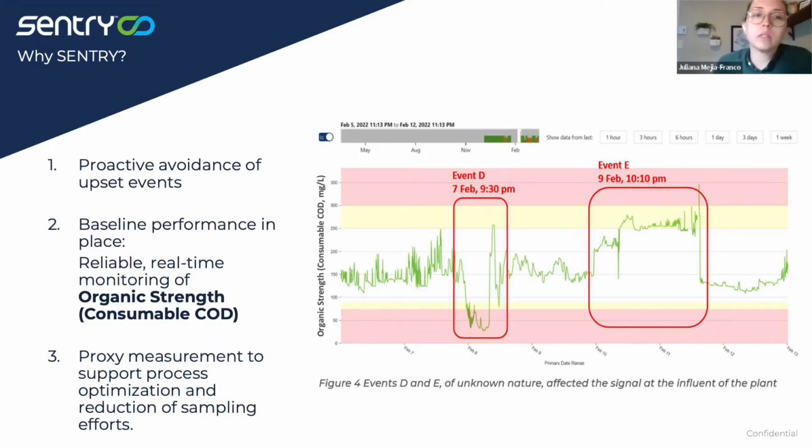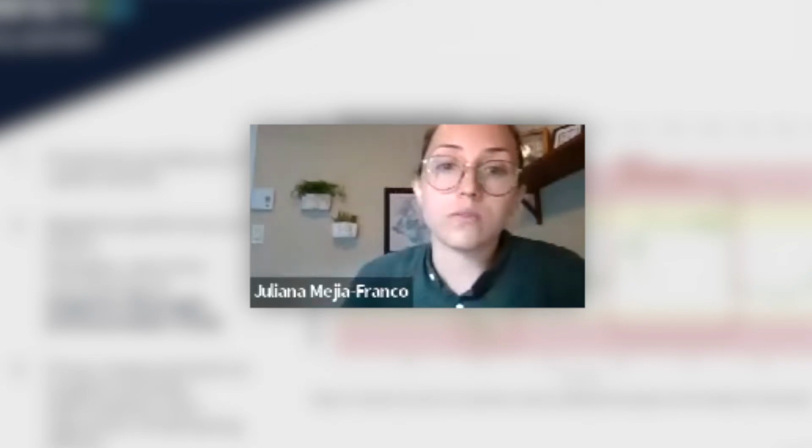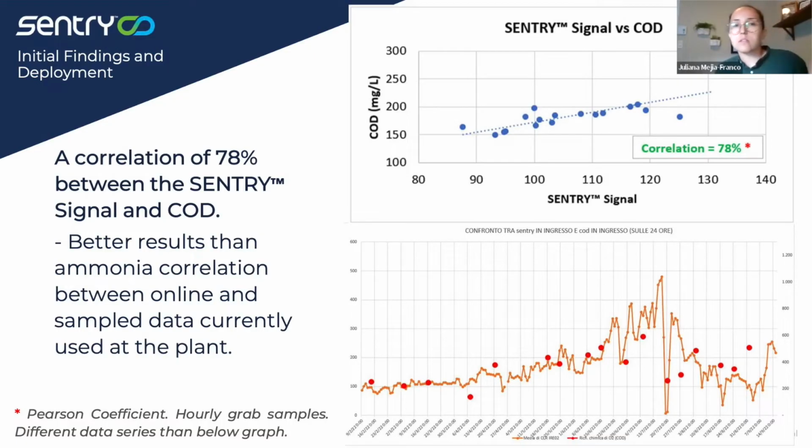The second benefit would be baseline performance in place. And this means a real-time monitoring in the influent, which could be described in terms of conventional metrics, such as consumable COD, which is very intuitive for operators. This clearly removes some of the weight off operators' shoulders in terms of sampling. And this is linked to the third benefit, which is proxy measurements to support process optimization and reduction of sampling efforts. Okay, so all this sounds great, but what did we actually find?